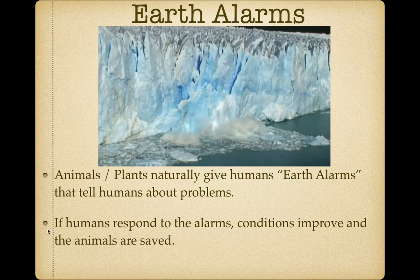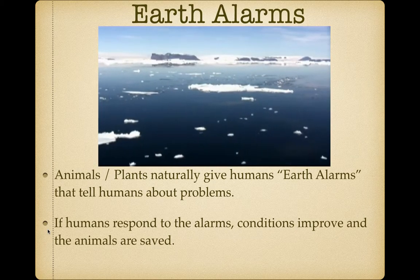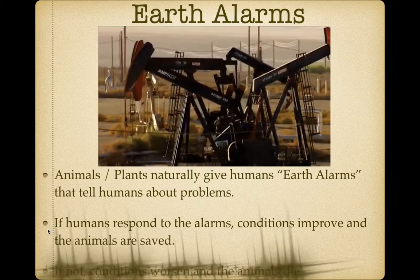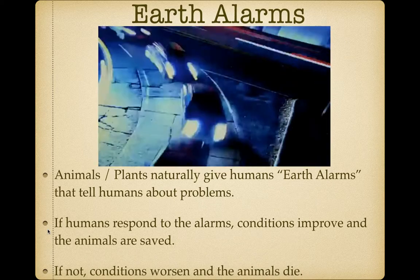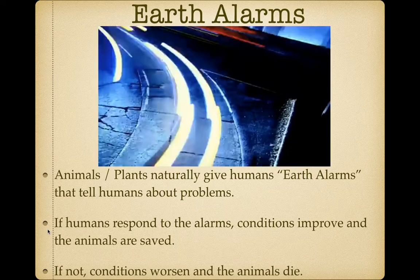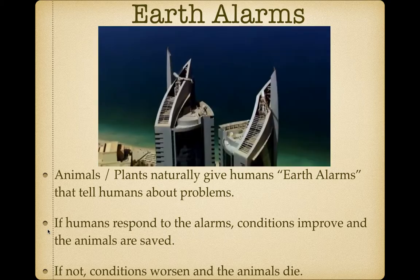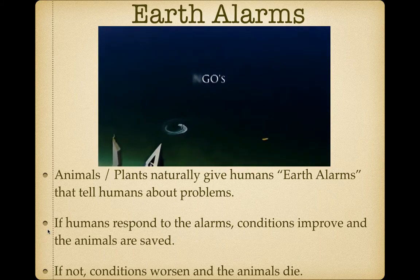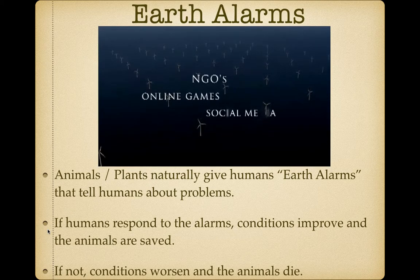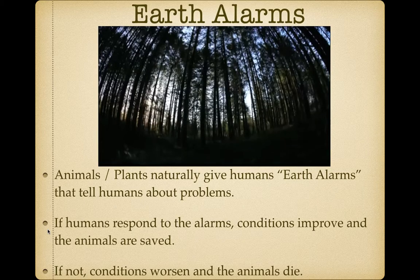If we respond and we take care of these things, most of the time conditions improve and the animals end up being saved. On the other side, if we do not answer the alarms and we continue to ignore them, conditions worsen and eventually the animals or the plants or the insects will die off. So animals and plants always give us warnings. We call them earth alarms. If we respond to these alarms, things get better. And if not, the conditions worsen and those animals will probably die.